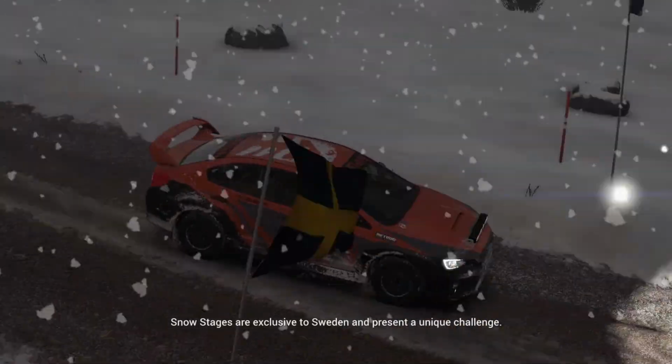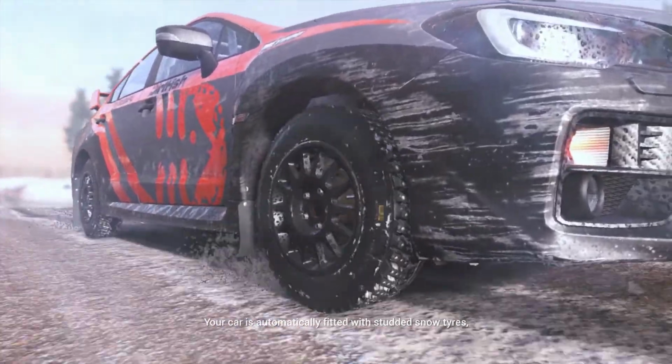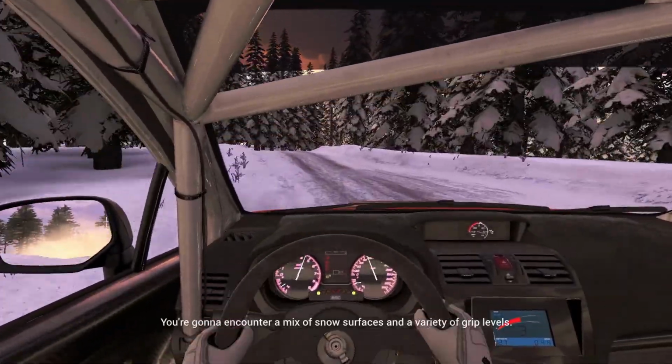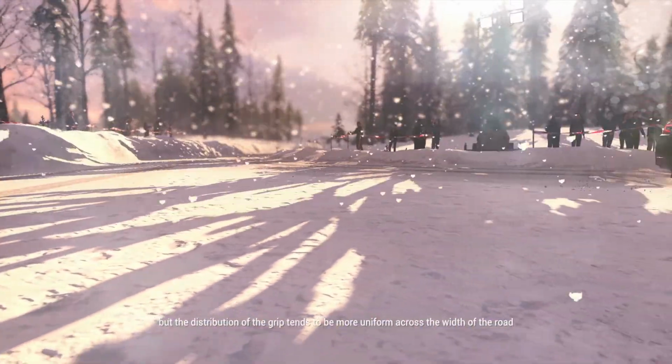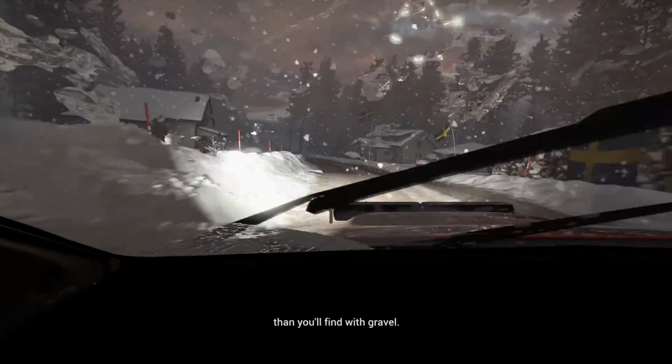Snow stages are exclusive to Sweden and present a unique challenge. Your car is automatically fitted with studded snow tires, so it's going to feel like you're on gravel. You're going to encounter a mix of snow surfaces and a variety of grip levels, but the distribution of the grip tends to be more uniform across the width of the road than you'll find with gravel.